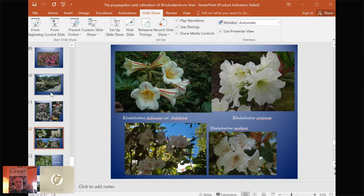Rhododendron serotinum, this is a fairly recent introduction from Vietnam. We made quite a number of collections of that. It's one of the most vigorous rhododendrons you can get. It's highly scented. It either comes in white or whitish pink, but it's a fantastic plant.